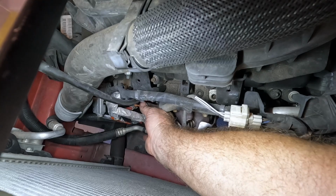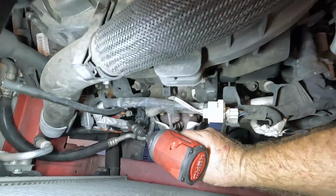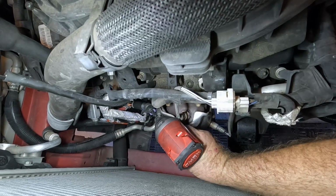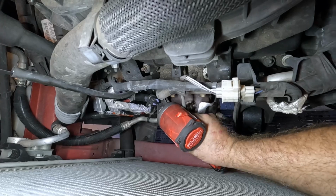Alright, it comes with a cheap thin nut and lock washer. The original nut is a beautiful serrated one-piece design. That'll give you an idea which way I'm going.